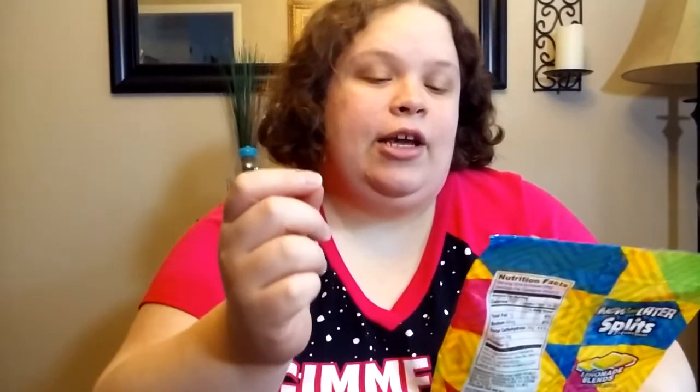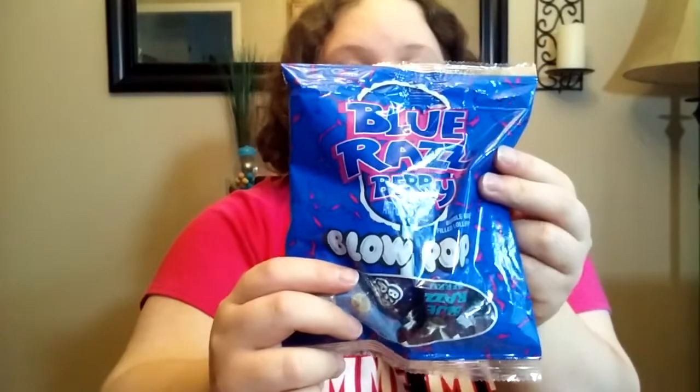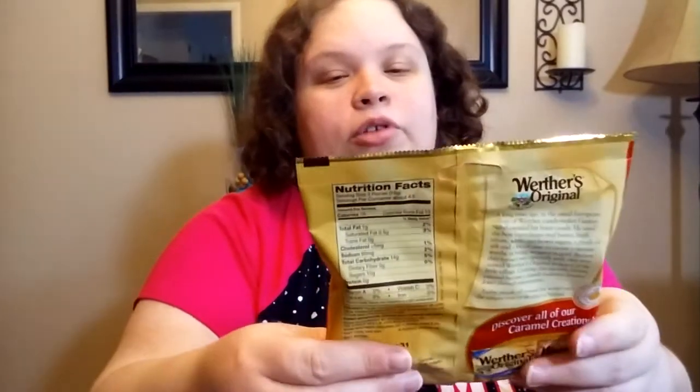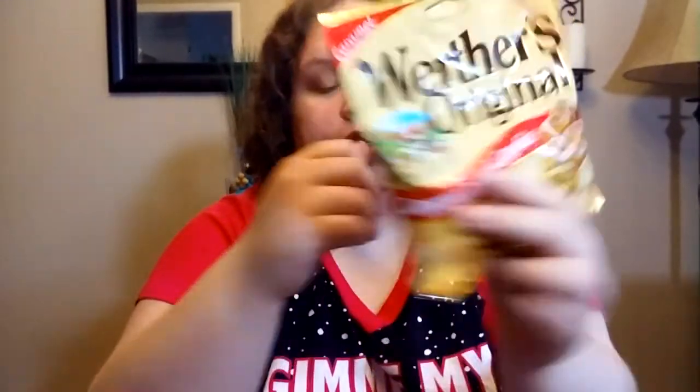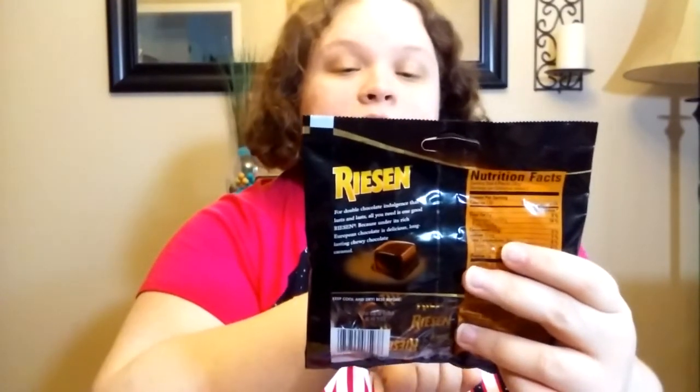We are looking at the Now and Later Splits 2-in-1 Soft Chews. We're looking at the Blue Raspberry Blow Pops. I remember when these first came out in the early 90s. Love these. Well, at least I loved them back then. I don't know about now. Werther's Original Caramel Hard Candies. These Rising. I don't know how you say that. But these thingamajiggers, I remember them from way back when. I don't know if I ever tried them. And the Redbird Assorted. These are Southern Refresh Mints since 1890. Natural and artificially flavored candy puffs. What do you want to try first, babe?